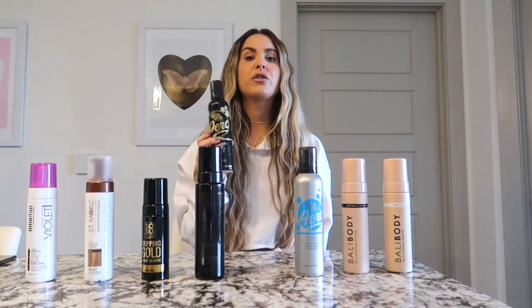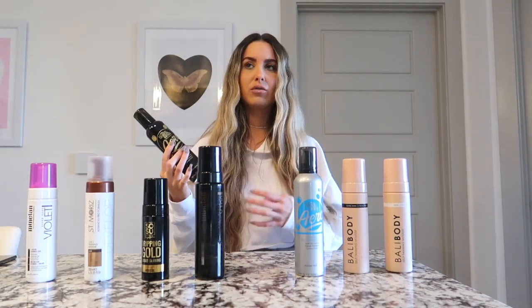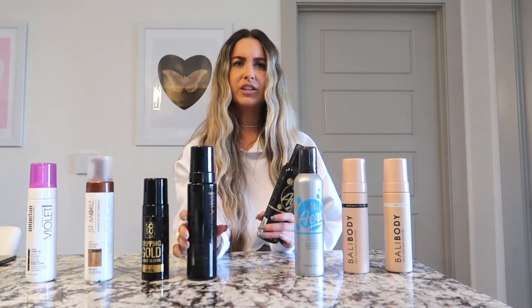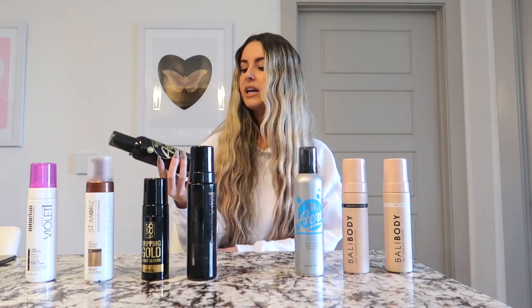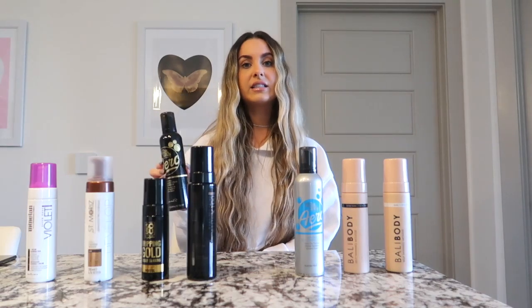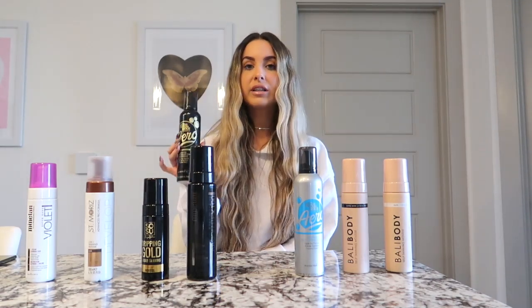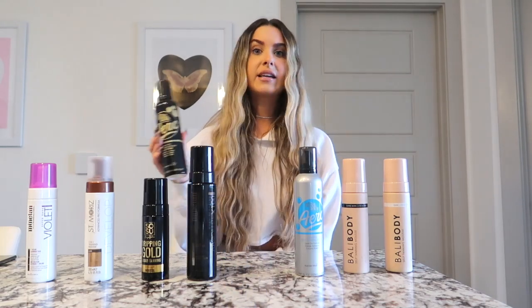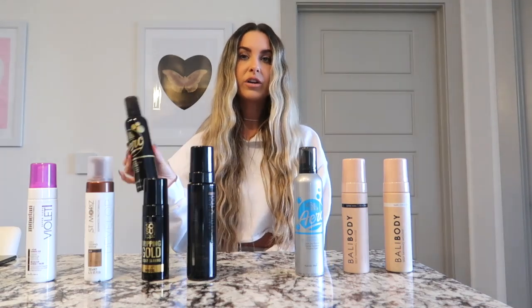I think that Aero mousse is awesome. It does come out a lot bigger than your normal mousse, which is interesting because sometimes it falls off when you go to put it on your arms or legs. But overall, I do like the consistency of the Aero a lot. And this is a really, really good self-tanner if you're either a beginner tanner or you like that liquid gold color that the Bondi Sands liquid gold, the regular one, gives off.